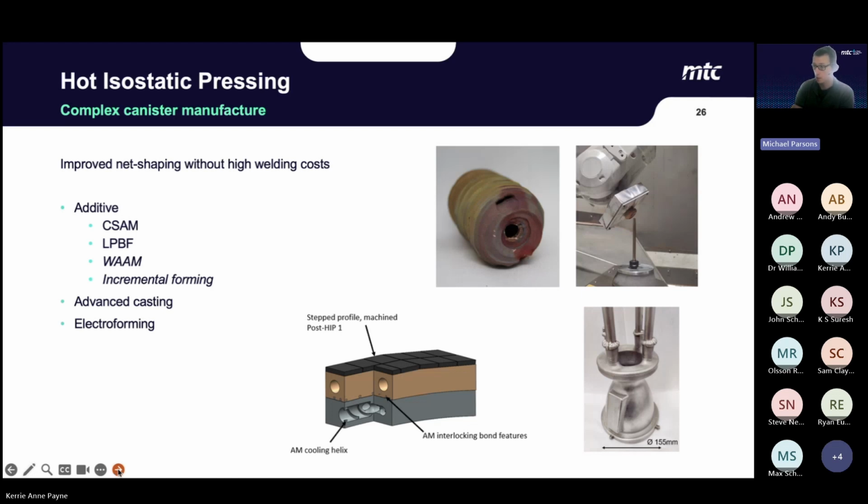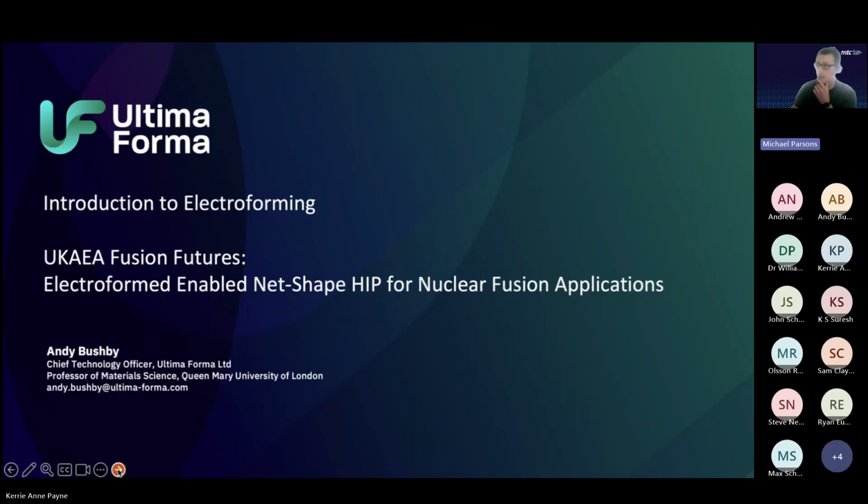So at the top and the bottom, the surfaces on the final component will want to be flat. If we add them as a flat feature to our canister, the HIP pressure will bow those in slightly because the edges are stronger during the HIP cycle. Whereas actually what we've done is we've billowed them out. So during the HIP cycle, that deformation is changed and it will approach a more flat component by the end of it. At that point, I'll hand over to Andy to talk a little bit more about the electroforming process.